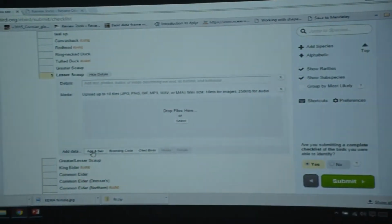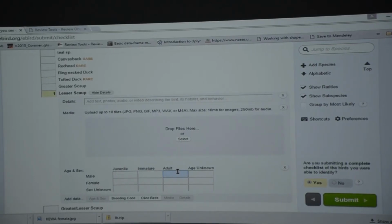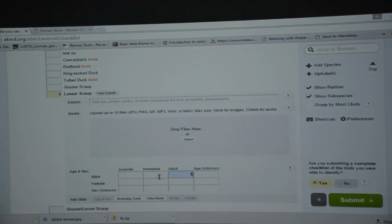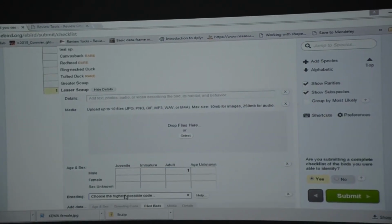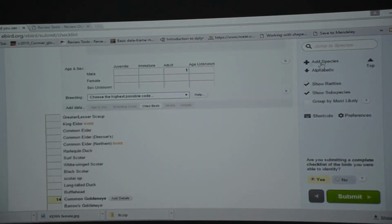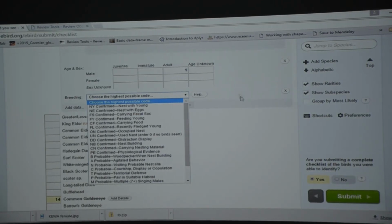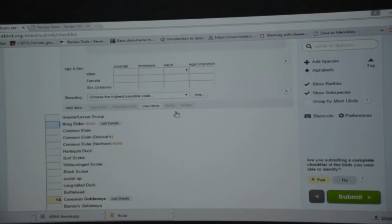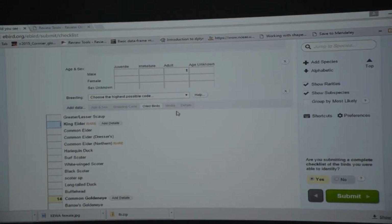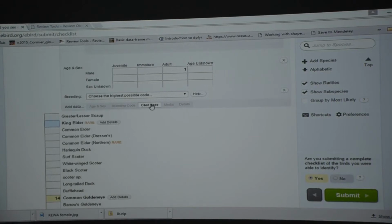So there's one where you can enter the age or sex of the bird you saw. So the lesser scaup was an adult male that we observed. And you can also put in breeding codes for breeding bird species. It's the same as the breeding bird atlas codes. So you have this whole list of different codes to choose from. Those that did the breeding bird atlas will be familiar with these codes. But for others that are not, it's kind of self-explanatory.